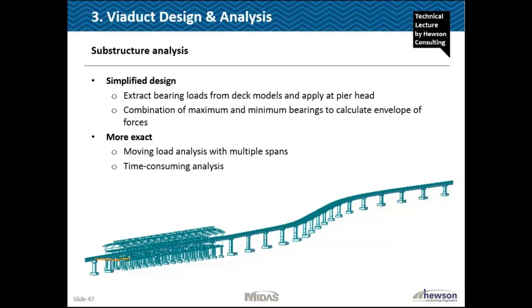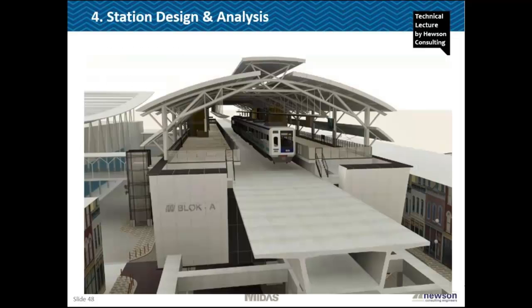So that is quite a high-level overview of what we do in terms of the viaduct design and analysis. Just a brief word about station design and analysis. I'm not going to go into quite so much detail here because fundamentally the principles are similar. This is our typical station arrangement, as I said before, so the viaduct deck carries on through the station and the station structure itself is then effectively constructed around that.